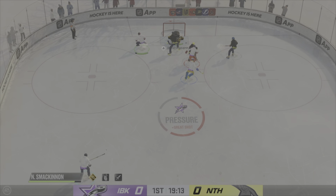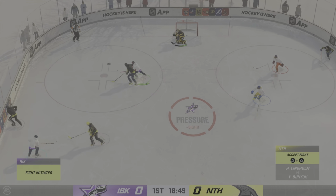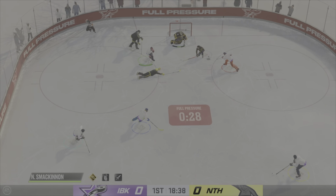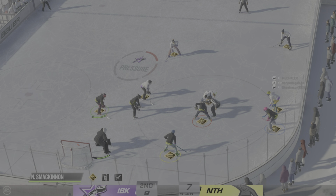There's another great save! He is so difficult to beat when he drops into that butterfly positioning and gets square to the puck, keeping his arms tight to his body. Target, and that's his Thunderclap zone ability, and you have to watch out for it.